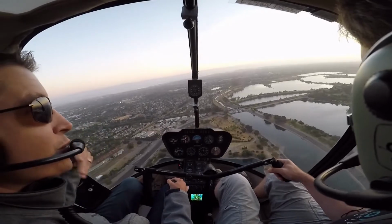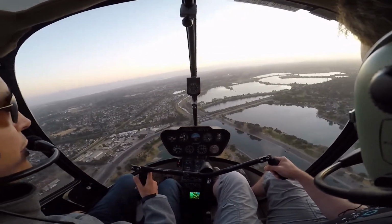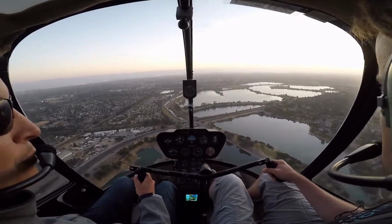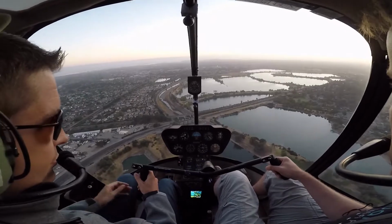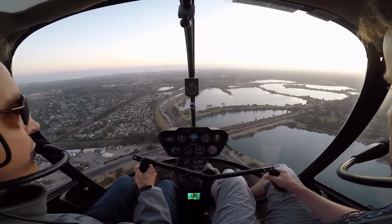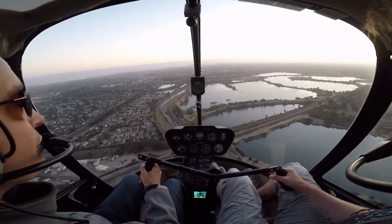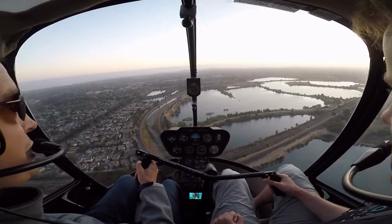Yeah, it's pretty good. Okay, so I'm going to show you what happens in this helicopter if you have an engine failure. Okay, probably you need to give me the controls. I'm going to be on the controls. Okay, you have the controls? I have the controls. So I'm going to give us a little bit more, and I want you on them too. I want you to be able to feel them.